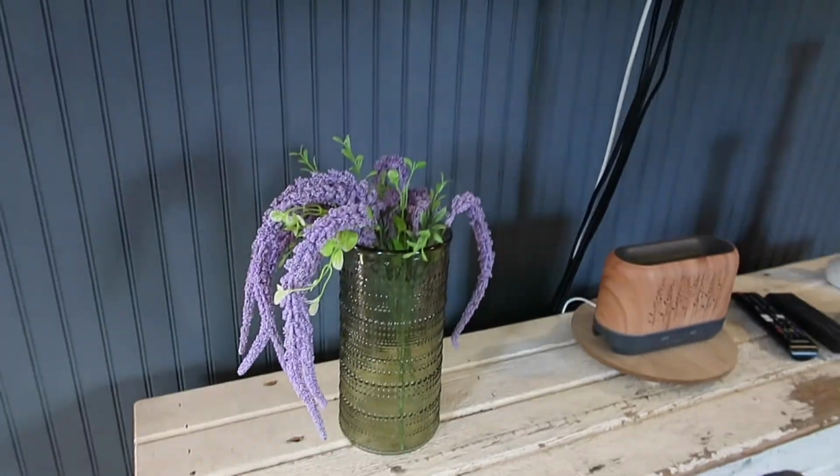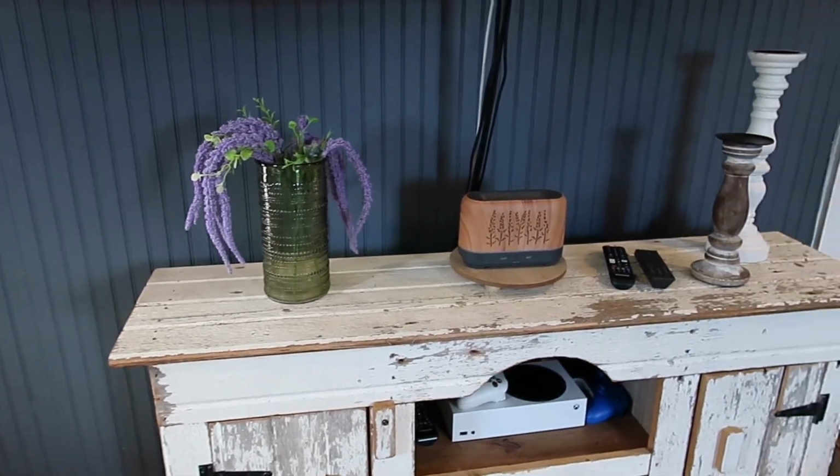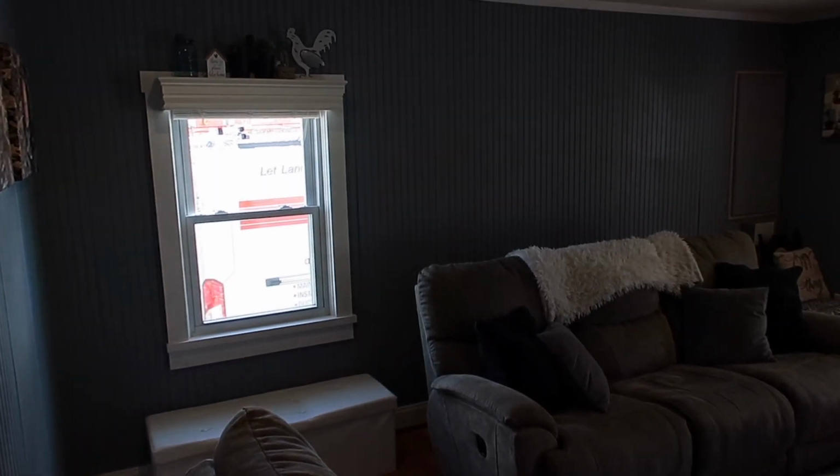I decided to try and see what it would look like with a big old vase here, and the kids like it. I don't know how I feel about it. Y'all have to let me know.